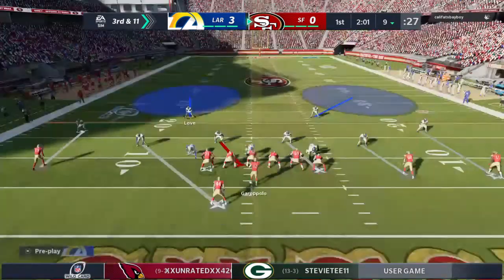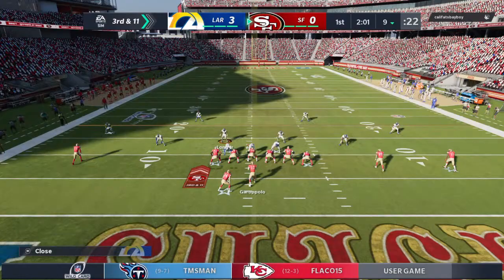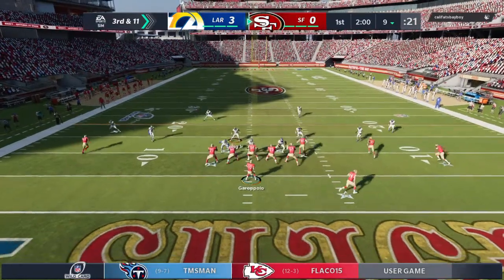Here we go, here we go. 180! I'm coming for you, son. I'm coming for you, son. At 25 on Mike. We'll go.